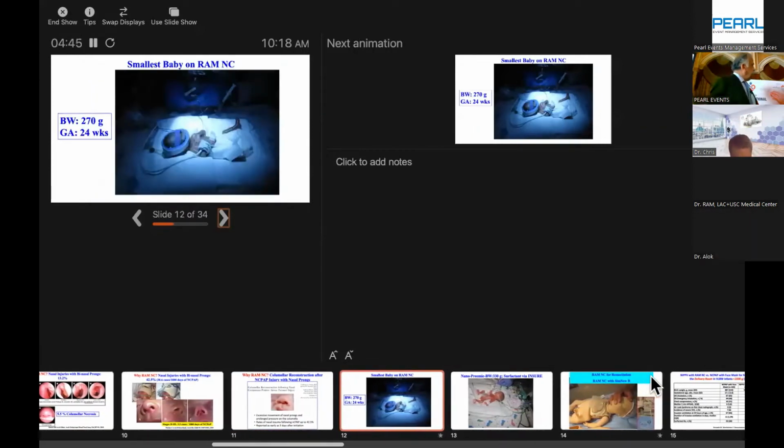So when we started using it in the delivery room, this is one of our smallest babies. We had a discussion yesterday about how small the baby should be. So a 24-week, I run a big fellowship program in our place. We have 18 fellows, so we train them to intubate. And I don't go to the delivery room. I want them to do it. I stay in the NICU.